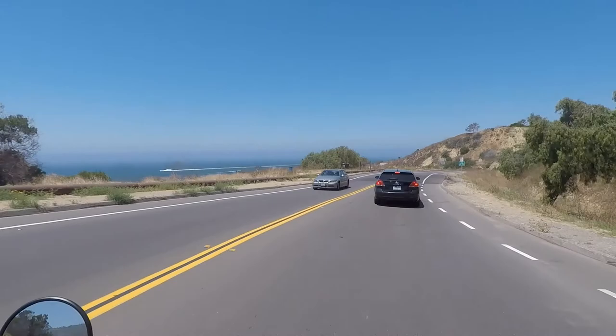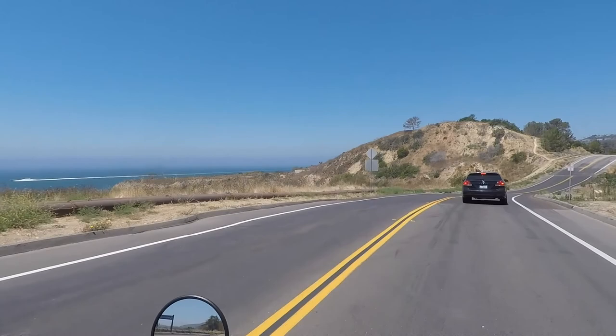Beautiful day this has turned out to be. After all that fog, see, this is what I was saying, it burns off. Look at that. Awesome, man.